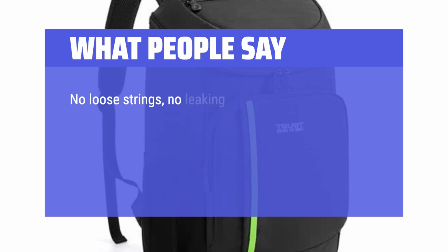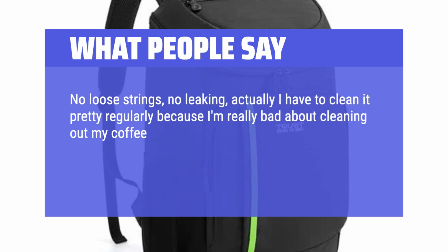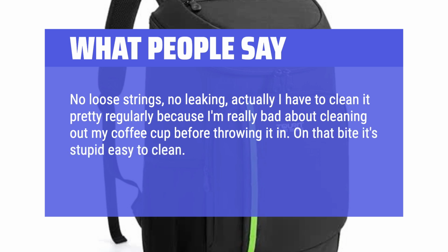No loose strings, no leaking. Actually, I have to clean it pretty regularly because I'm really bad about cleaning out my coffee cup before throwing it in. On that bit, it's stupid easy to clean. A wet one or Lysol wipe to the interior usually does the trick.